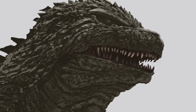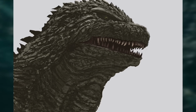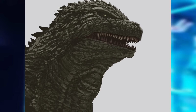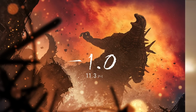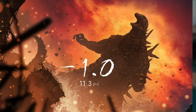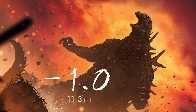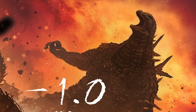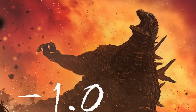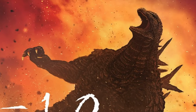Next up comes to us from Stcom3373, who's an artist we've talked about so many times, and this is a wonderful Godzilla face he's made. This is such a great piece, and he followed it up with this incredible Godzilla Minus One wallpaper with this enormous explosion behind Godzilla and this crazy burning city he's standing in. This is epic. It shows the true scale and disaster of this movie, captures it wonderfully, and I cannot wait to see what other art comes out for this film because the film looks beautiful and a lot of these artists are just killing it with this stuff.